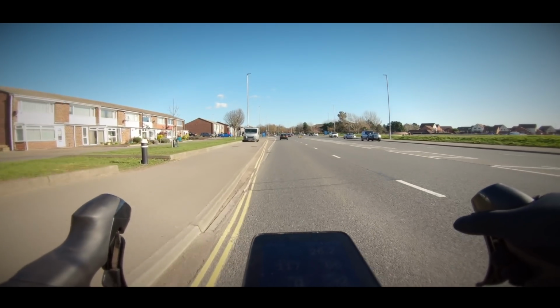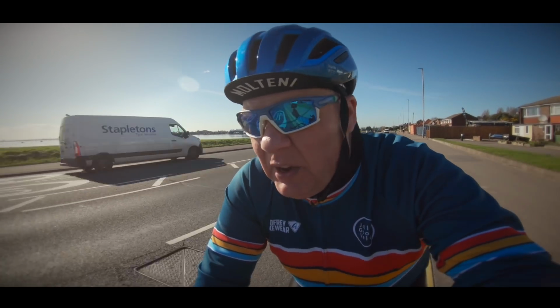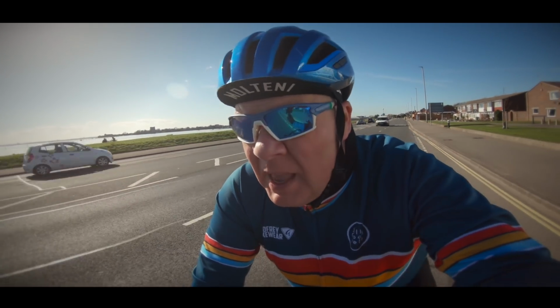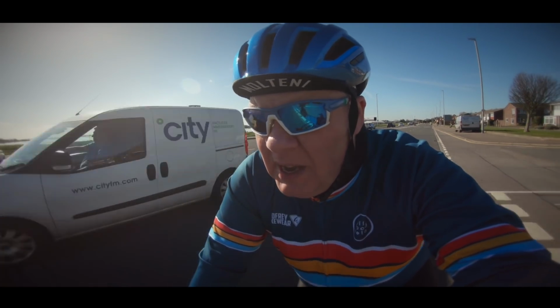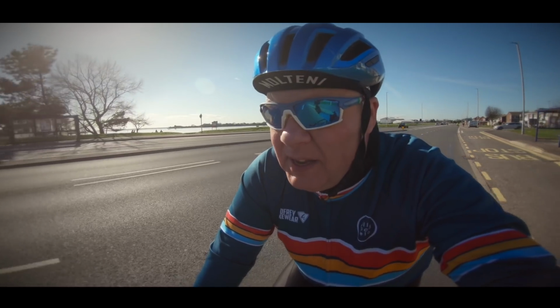This is always a super fast route because 9 times out of 10 you've got a tailwind along here and it's pretty flat. The downside though is that it's a little bit built up and there are traffic lights about every 500 meters or so, and you're guaranteed to get caught at most, if not all of them.